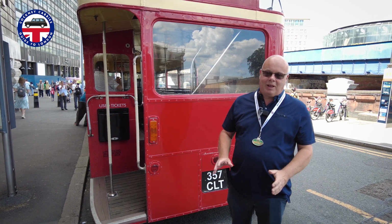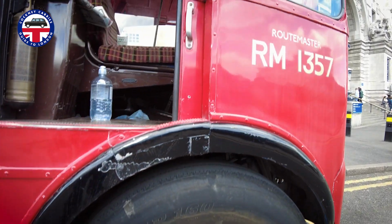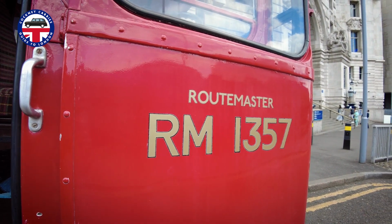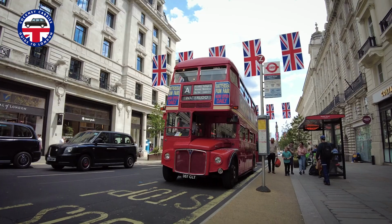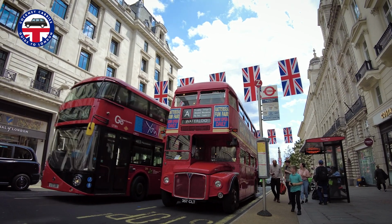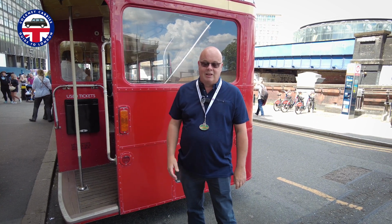It sort of replaces the Route 15, which was the last Routemaster bus service run by Transport for London. Most of the Routemasters were removed from service in 2005, except for the two heritage routes that they were running. But in April 21, during the pandemic, our mayor decided to cancel the service and sold all the buses off. So this is the only Routemaster service that's now running in London.